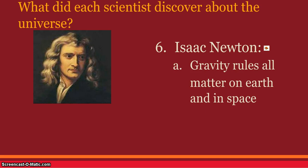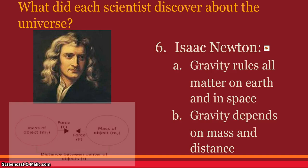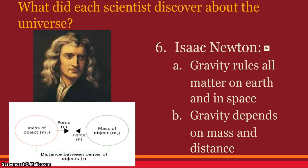One thing we can never get away from that's always existed is gravity. And another thing that he noticed about gravity is that it has variables that it depends on. And two of those variables are mass and distance. So the force of gravity will depend on how big two objects are and the distance between them. And Newton was one of the first guys to come up with that idea.